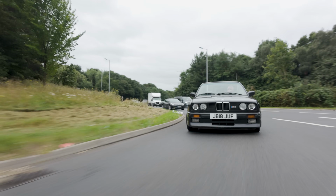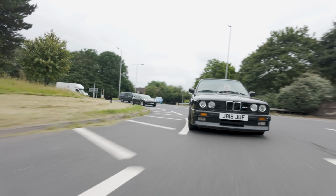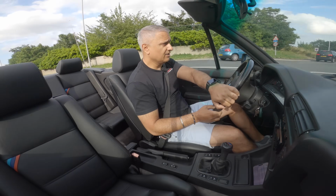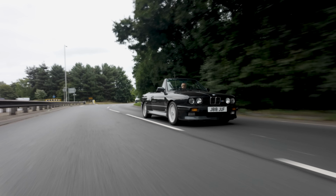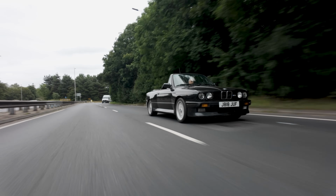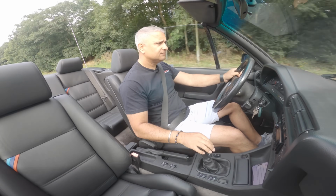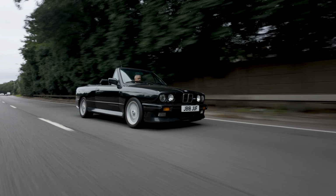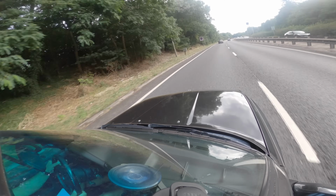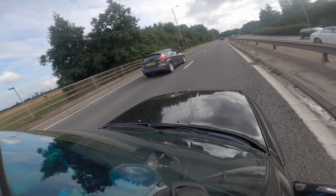Car is currently sitting on 180,000 kilometers, which is about 111,000 miles. So, you know, for a car that's over 30 years old, that's not so bad really when you think about it. It's like less than 4,000 miles a year. She goes quite well, as you can see. 4th gear. And I'm using my indicators, so I'm a good BMW driver.